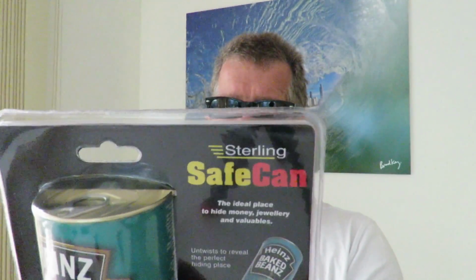Great thing. So this one is exactly the same, has a turn on the bottom, but it's disguised as a Heinz bean. So basically you put it in your cupboard. And again, it's a can. It looks exactly like the can, and again, Heinz have an agreement or an arrangement with Sterling, so that when they update the sleeve, I suppose you call it a sleeve, of the can, they send one to these people so it matches exactly what you would buy in the supermarket.